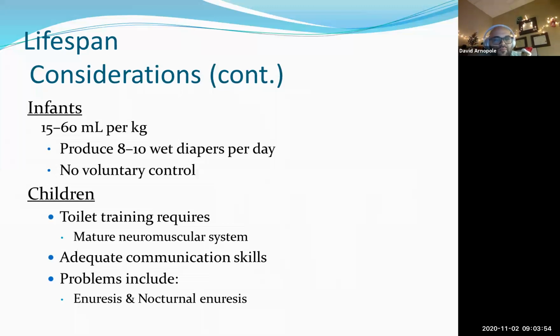These are just some numbers. These are some ideas. 8 to 10 wet diapers a day, 15. And do not memorize these. You are not in pediatrics right now, but this is to kind of show you the changes in lifespan considerations. Infants have no voluntary control yet, so they go multiple times a day. Children need toilet training. They do, only once their neuromuscular system gets to that point.